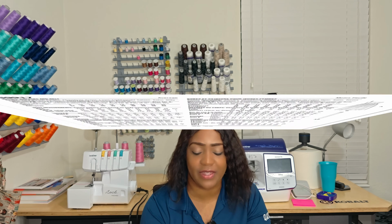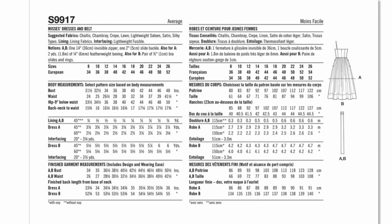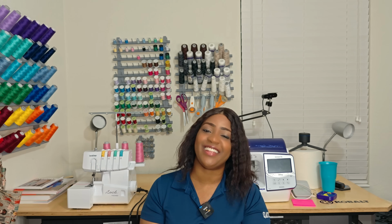Let's go ahead and talk about the sizing for the pattern. So in terms of sizing, it's 2 envelopes, 8 to 16, and then 18 to 26 on this pattern. Now, in terms of fabric, any type of fabric of your choosing, you could definitely see the back of the pattern envelope in order to see the fabrics, but it's basically any type of woven fabric that you choose. Let's go ahead and get into the next pattern.